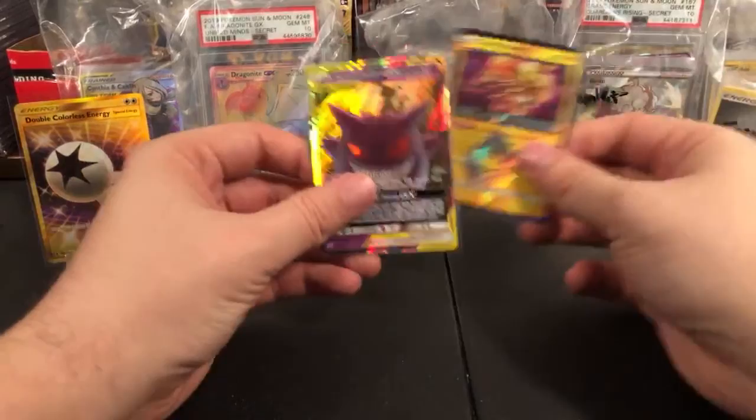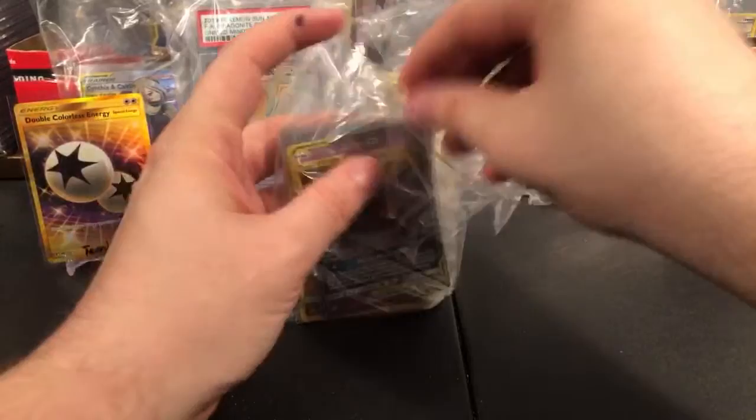Alright, we're going to get Dio right over here. I do like the Gengar Mimikyu, though. That's a really nice card. Actually, a really big fan. I don't even have that one, the GX.